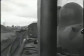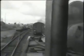Another 2P climbs the bank, with a gas wagon at the back. These wagons were used to deliver gas to railway stations before the national distribution system was installed. On the footplate of the banker, we see the procedure at the top of the bank as the train accelerates away from our Jinty. Banking engines didn't couple up for obvious reasons.